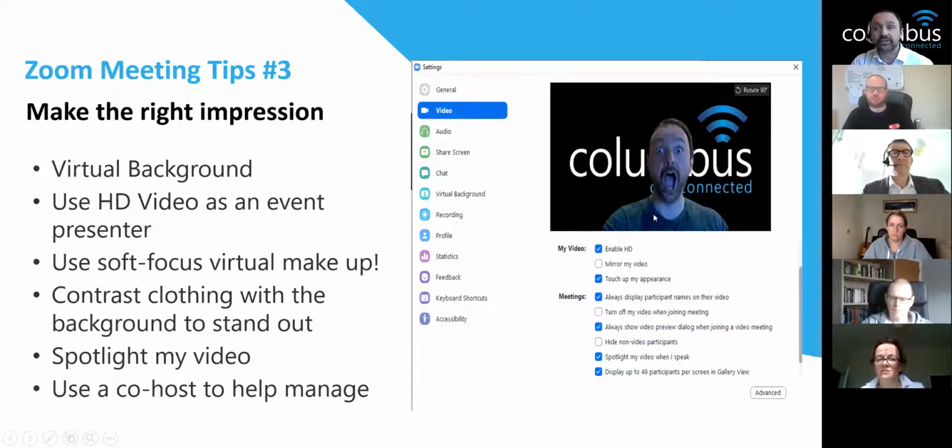I've also illustrated in the picture how not to present yourself in terms of clothing when you've got a dark background. Always wear something light and vice versa. And you can actually use virtual makeup with Zoom. So there's an option here on the right-hand side in the image that gives you the option to touch up my appearance. Now that just gives a slight soft focus to your image, and you can get rid of all those wrinkles by using the touch up my appearance feature if you wanted to.